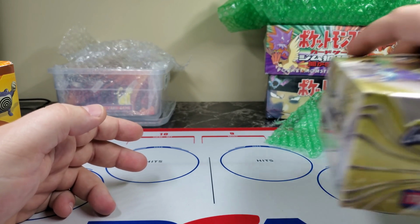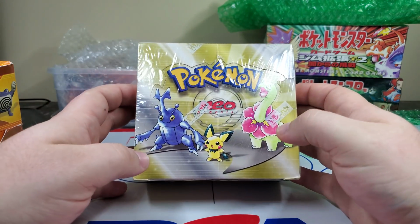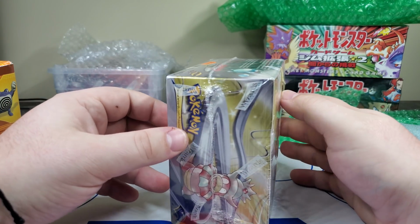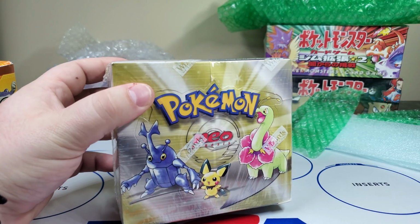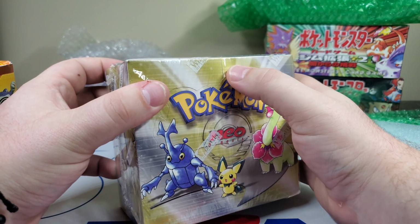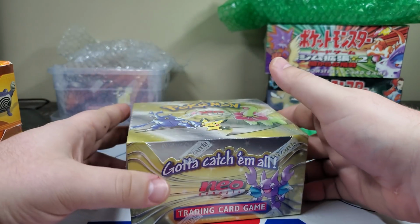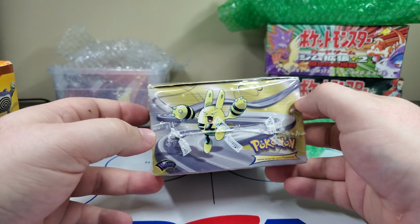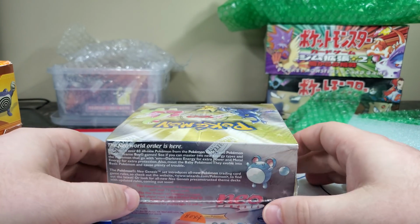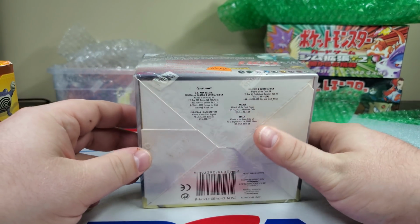Then we have an unlimited Neo Genesis box. This is an okay shape from what I know. You can see the little thing up here. Make sure it's focused for you guys. It does have the Wizards logos. The wrap's actually not bad. It's just not as tight. And what's weird is a lot of Neo boxes, the wrap just isn't as tight all the time.